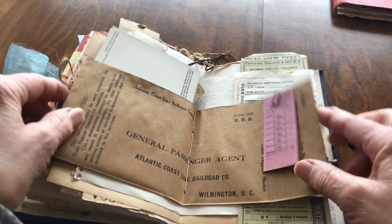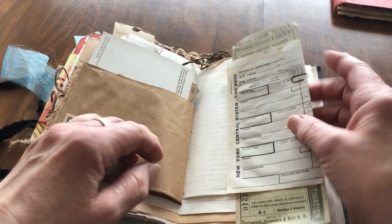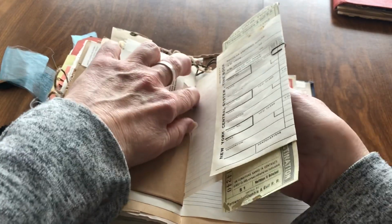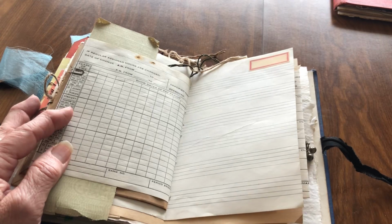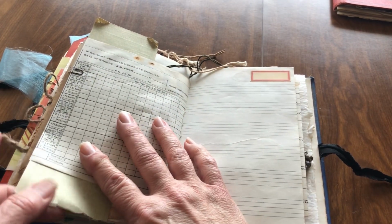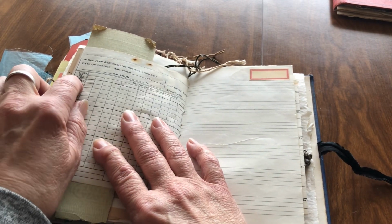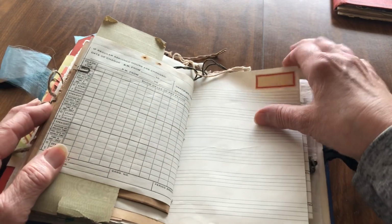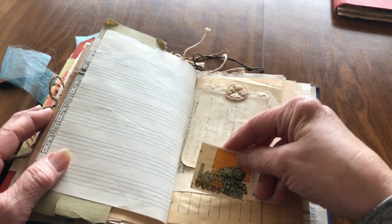General passenger agent. I like to do envelopes. They make easy pockets. I don't generally endorse any particular contemporary vendor, and I actually do try to avoid this particular person because I see his stuff everywhere. But I do buy these little teeny paper clips of his, and you guys all know who I'm talking about. So Tim Holtz, I'm giving you props today.